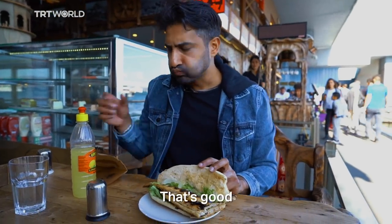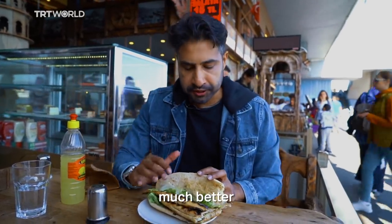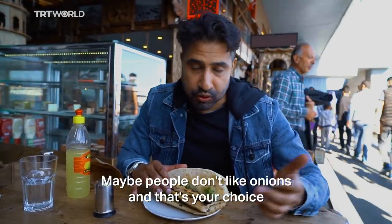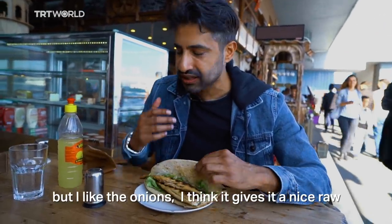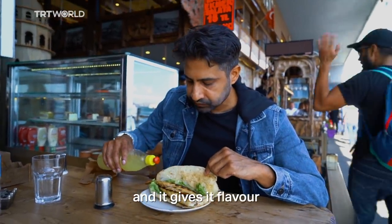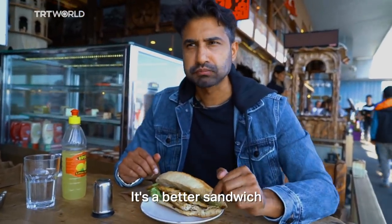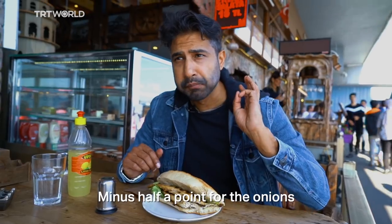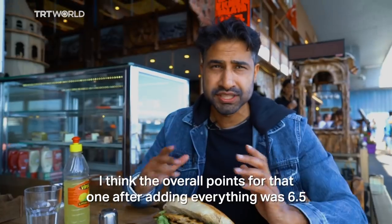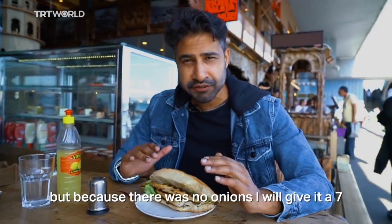The fish looks just much better though. That's good. The quality of the fish and the mackerel, much better. It is missing the onions. Maybe people don't like onions and that's your choice, but I like the onions. I think it gives it a nice rawness, both for texture, it gives it crunchiness, and gives it a flavor. I'll take another bite and I'll tell you. It's a better sandwich. Mine is half a point for the onions, so I think the overall place for that one after adding everything was 6.5. So I was gonna give this 7.5, but because of those onions, I'll give it a 7.